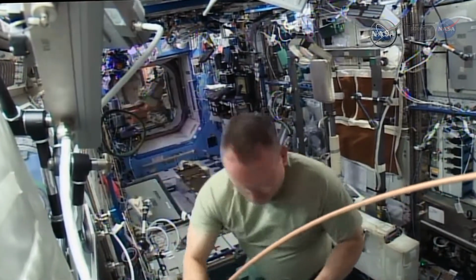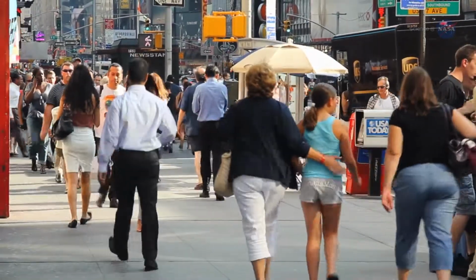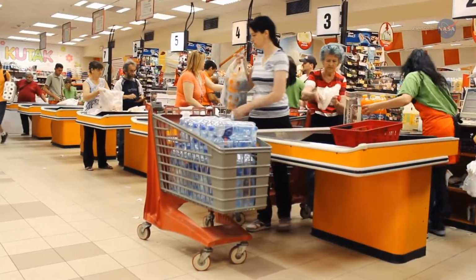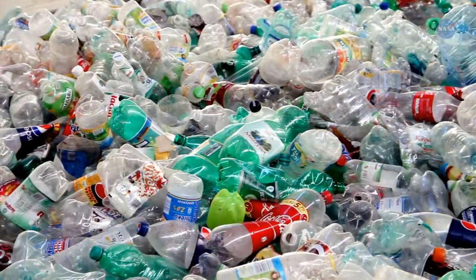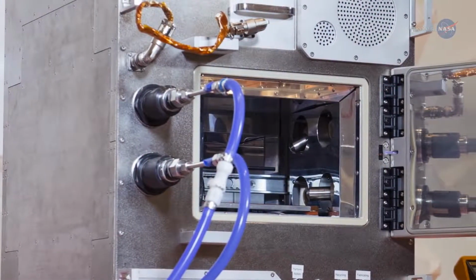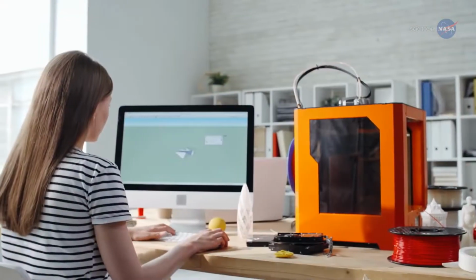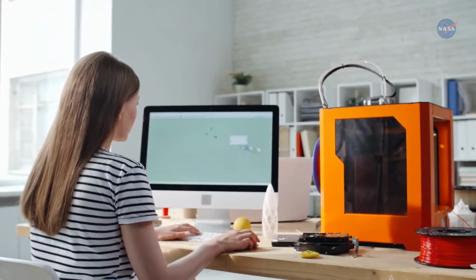Werkheiser notes, "I'm very excited about this technology both in space and back on Earth. I can envision a day where you go to the grocery store and drop your water bottles and plastic bags into a Refabricator, and then select your new phone case, or a kitchen gadget, or the raw filament that you can use in your 3D printer at home."